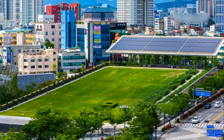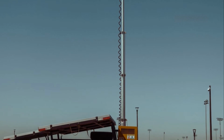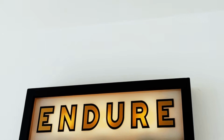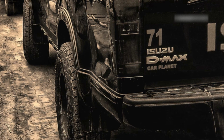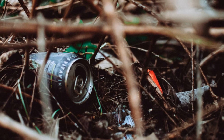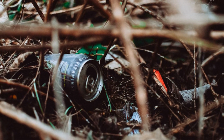This next principle might sound a bit counterintuitive. Shouldn't we make everything last forever? Well, not exactly. The seventh principle is durability rather than immortality. This means we should design a product to last for its intended useful lifespan, but not necessarily forever. After its job is done, it should be able to disappear gracefully, either by biodegrading back into the earth or by being easily recycled into something new.